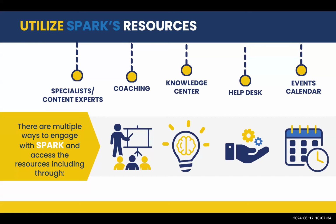Providers can simply come to our Knowledge Center or reach our hotline, ask for the resources that they're looking for, or ask the questions that they need, and our help desk will guide them to that specific resource or the appropriate person to be in touch with.